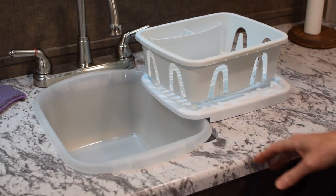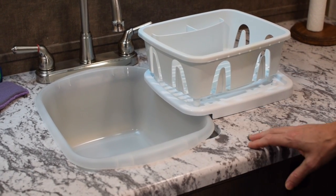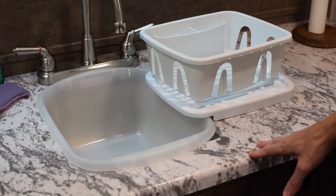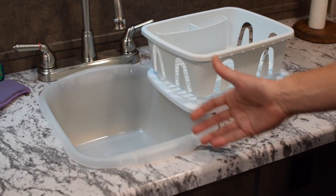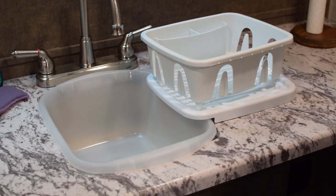Now the other thing that's really handy is this dishpan. It holds almost 2 gallons, right around 2 gallons. Really nice if you're dry camping and you want to save your gray tank space. So what you do is you just wash your dishes and let the water rinse into the dishpan, and then you can either dump your dishpan or put it in the black tank. But really handy, this dishpan and strainer, highly recommended.